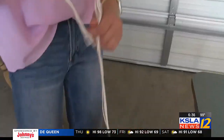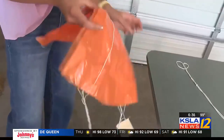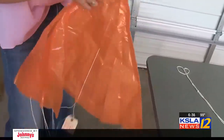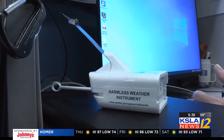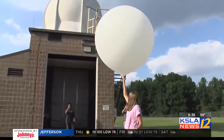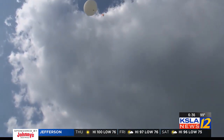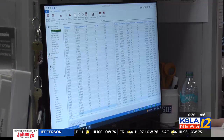Once the balloon reaches between 10 to 12 psi, they attach a parachute to it for when it pops and falls to the ground, as well as a radiosonde to track different weather variables such as wind speed, wind direction, pressures, humidity, dew point, and temperature. And then 1, 2, 3. It is released into the atmosphere to collect data, and we go back inside to track it.